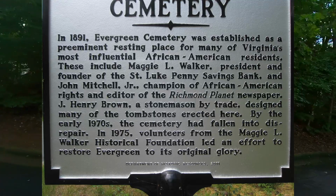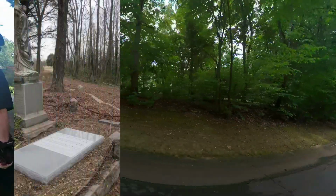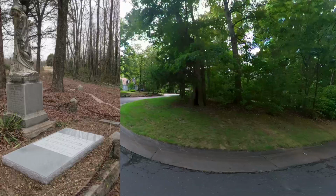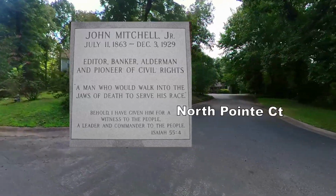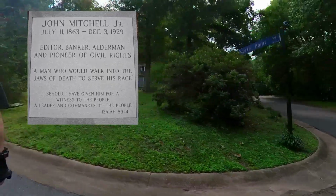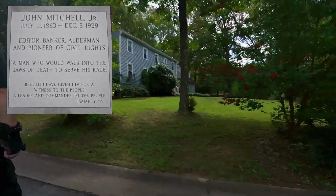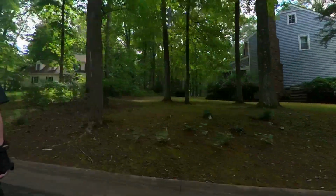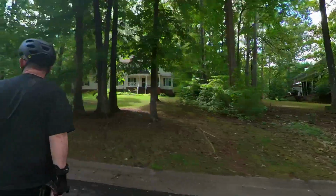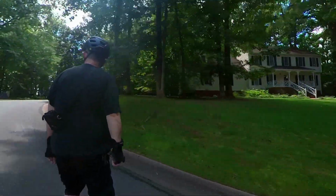Although Mitchell had established Woodland Cemetery in 1917, he was buried next to his mother in the Evergreen Cemetery. The grave at the Evergreen Cemetery is marked and reads, "Editor, banker, alderman, and pioneer of civil rights, a man who would walk into the jaws of death to serve his race." The marker goes on to quote Isaiah 55:4, "Behold, I have given him for a witness to the people, a leader and a commander to the people."